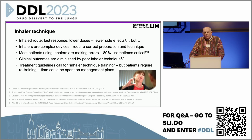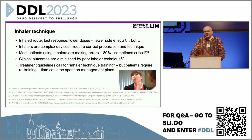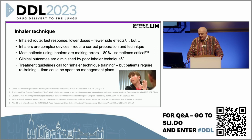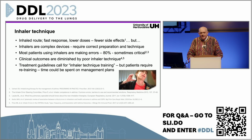So what does guidance call for? Well, it tells us that we should be giving inhaler technique training and retraining and retraining. And I have to say that if Einstein was looking down, seeing us doing the same thing over and over and expecting a different outcome, he'd have a word, and that word would be insanity. The time that we're spending retraining people could be better spent on asthma management plans if only we could get them to do inhaler technique properly.